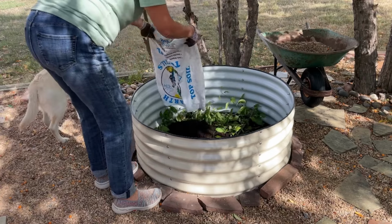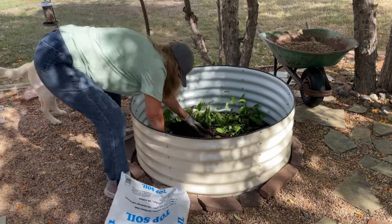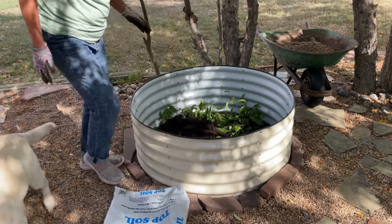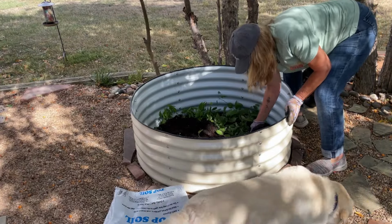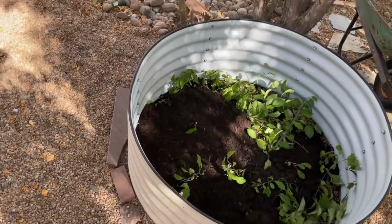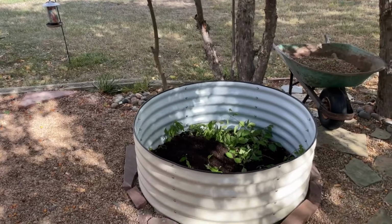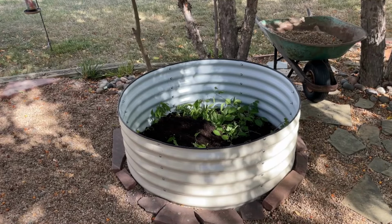I don't know. Maybe this isn't going to be enough. Holy moly. I might have to go get more dirt. Put in more, but I don't want to because they are going to be deep. So we'll see. You can see, this is what it's looking like with one bag of dirt. And what is the size of this bag? Let me put that back there again. It's 1 cubic foot of dirt.